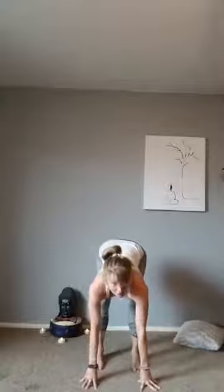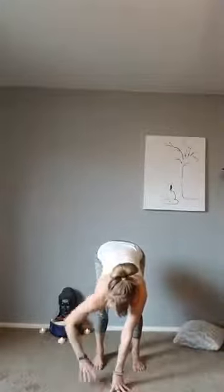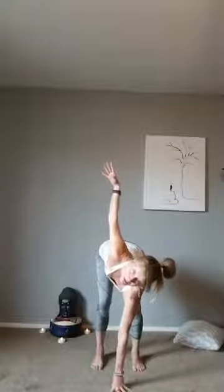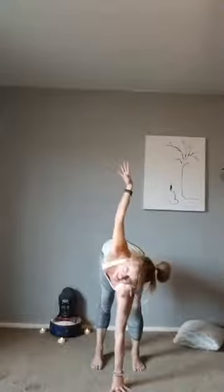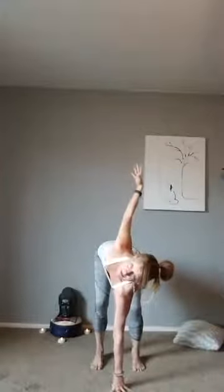Now, if you have props like blocks and you're kind of far from the floor, you can use your hands on blocks to be higher or just keep knees bent. Bring your right hand towards the center of the mat and either bring the left hand to the hip and twist, or left arm to ceiling. Some of you might be able to straighten the left leg as you deepen the bend in the right knee, and some of you might keep both knees bent as you work this twist.